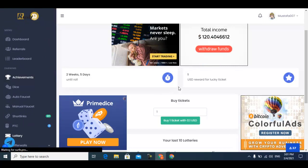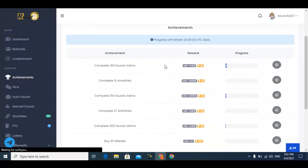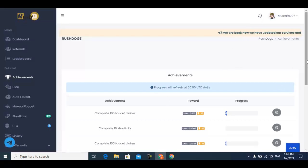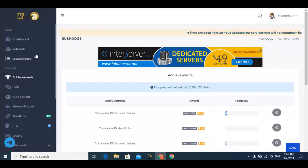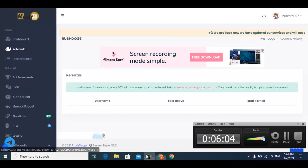You can earn many achievements: daily claim, daily short links, faucet, short links and faucet, and buy 10 lottery tickets. These are all rewards you can earn just from the achievements. This is extra earning. And the next one is referral. You can refer your friends to join this website, and you can earn free cryptocurrency from here.